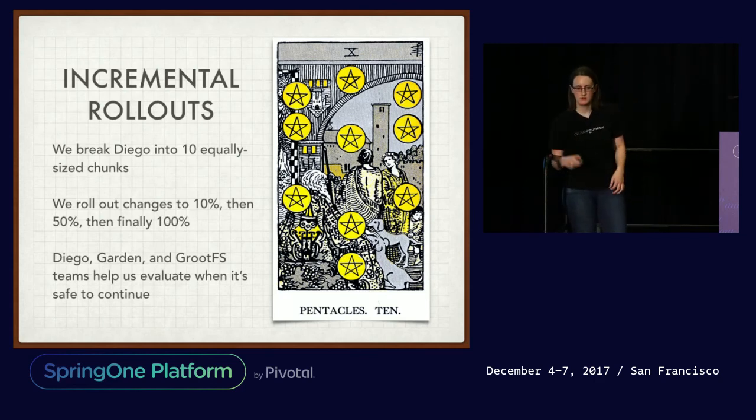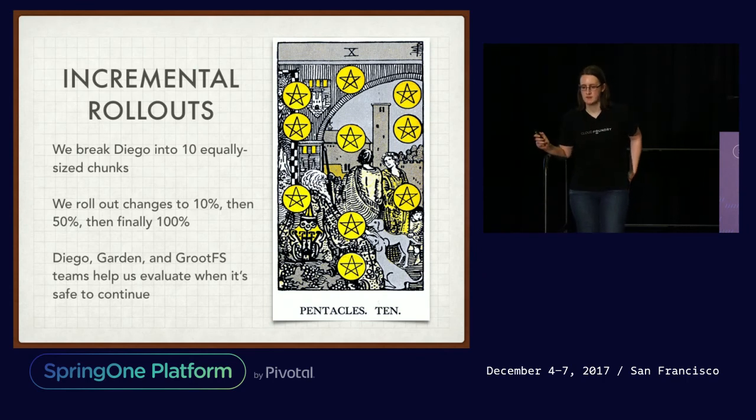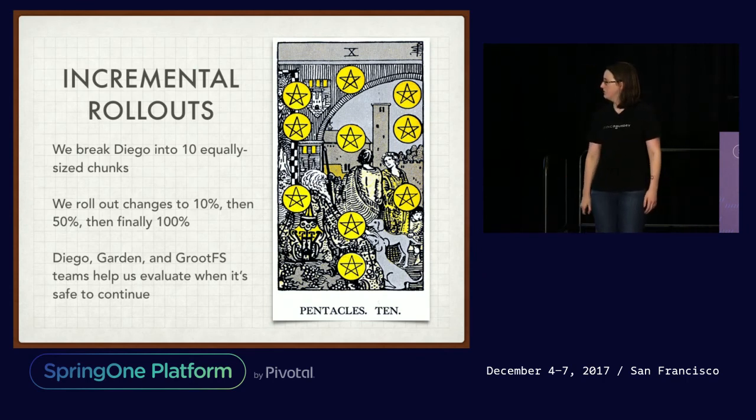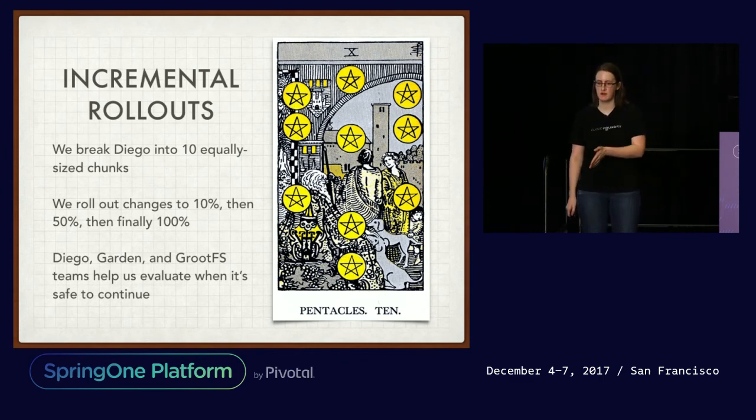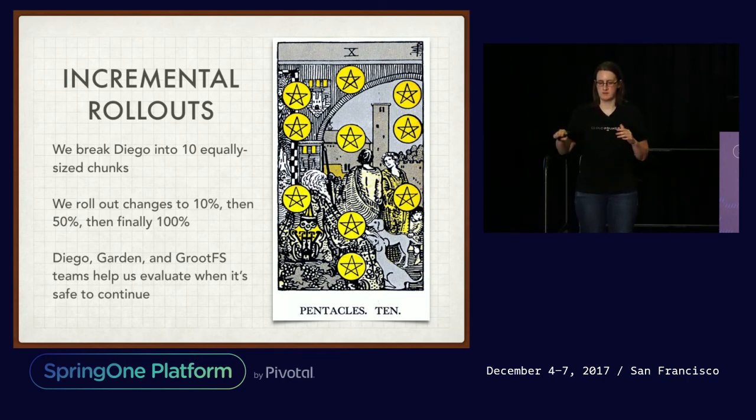This is where we are with Diego rollouts right now. This is both a spike in itself and something that enables experimentation. We broke Diego into 10 equally sized chunks. So we roll out changes to 10% and then 50% and then finally 100%. And the Diego, Garden, and GrootFS teams can help us evaluate, okay, are the cells in each part of the system behaving the same? They can look at the metrics and do that.